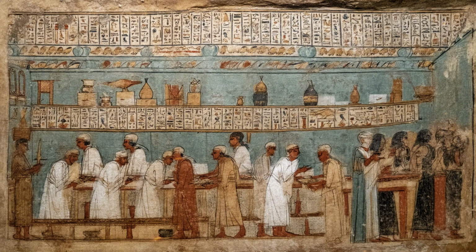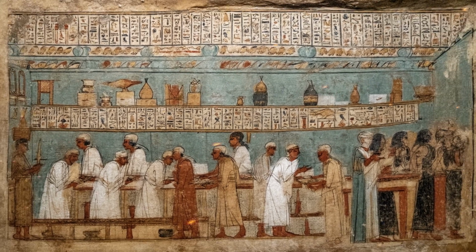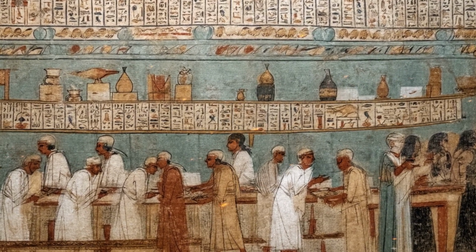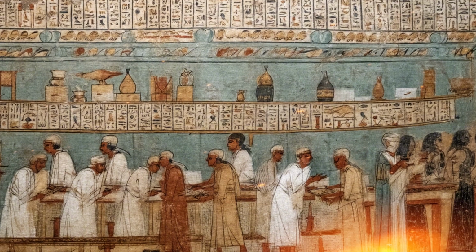You see it being carefully crated up, not for a triumphant return to Paris, but for a journey to London. It's a significant moment, a transfer of not just a physical object, but of a potent symbol of ancient knowledge, and inevitably of imperial prestige.